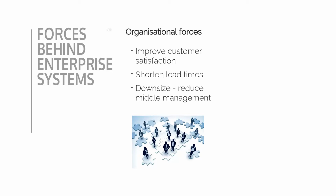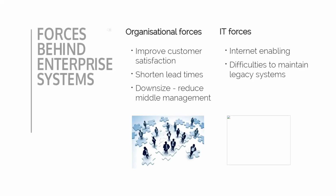Finally, ERP systems can help to save costs by reducing the need for middle management. Their coordination tasks can be handled by an ERP system. There are also IT forces that have created a need for ERP systems.